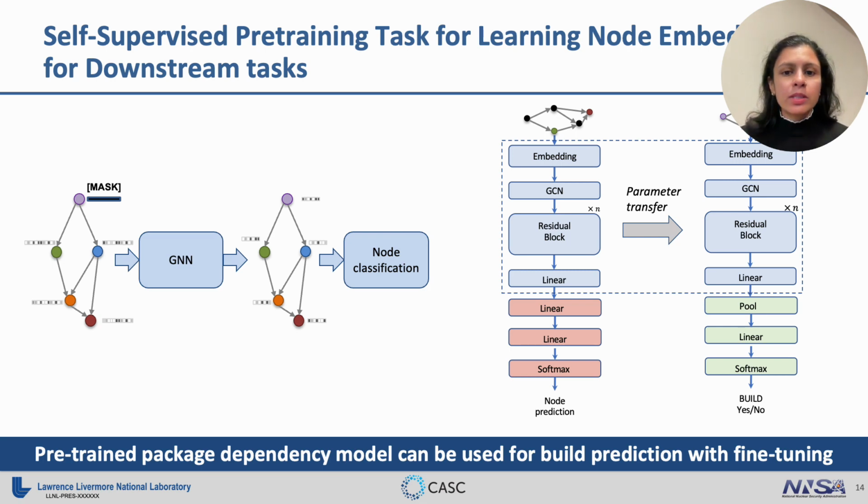So the task of predicting whether a package builds or not is based on the compatibility relationship between the packages. So we can construct a pretext task using only the input graph, not requiring the labels, that encourages the model to capture these relationships. We take inspiration from masked language modeling with BERT. In that, they mask a certain fraction of words in a given sentence, and the model is expected to predict those masked words based on the words in the sentence. So we apply the same principle to graphs here, where we mask a certain fraction of nodes and train the network to predict these nodes.